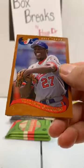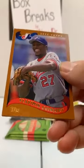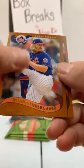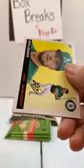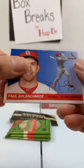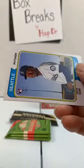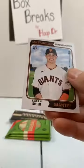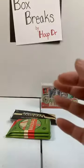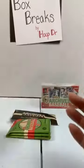Here's another case of dad and son being in the set. We've already gotten Vladdy Jr. Now we've gotten Vladimir Guerrero, Syndergaard, Brad Keller, Seth Brown, rookie, Alex Young, rookie, Paul Goldschmidt, Justin Dunn, rookie, and a Mauricio Dubon, rookie. We got his card in the 55 Bowman earlier. That Alex Young guy's doing good.